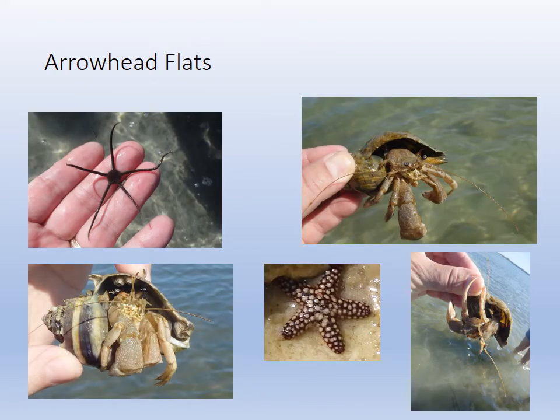Brittle stars, that's cool, brittle star. And below that, a crown conch with a hermit crab. You have sea star, phylum Echinodermata. And then a couple more hermit crabs in the banded tulips. These are common snails, the banded tulips, the crown conch. When you're walking the flats, you should be able to pull a bunch of them up, as well as the lightning whelk.